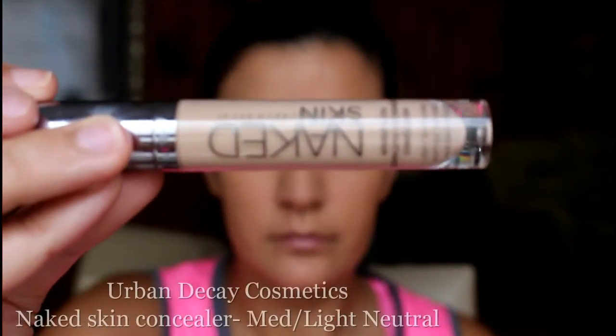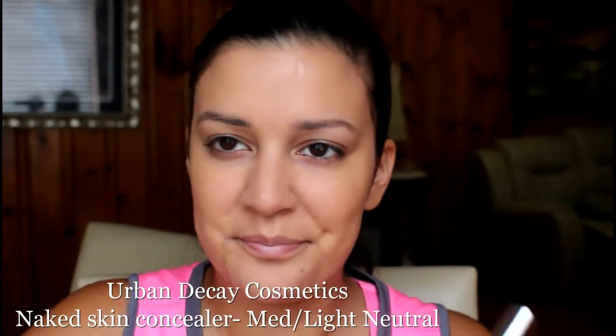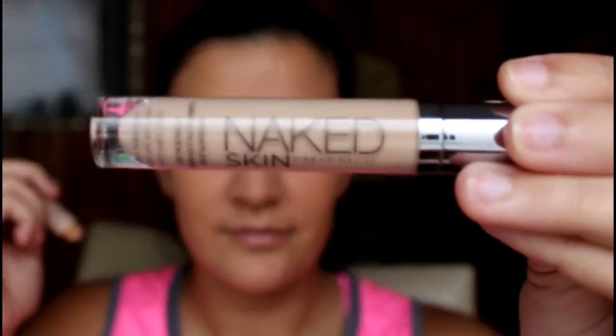You guys know how to read upside down, right? Of course you do. So we're going to be using the Urban Decay Naked Skin Concealer in the color Medium Light, and we're going to be applying it in a sort of triangle or V shape under our eyes, because I tend to get red around my cheek area, so I really want to cover that up, and of course cover up any redness or any dark circles you may have under your eyes.